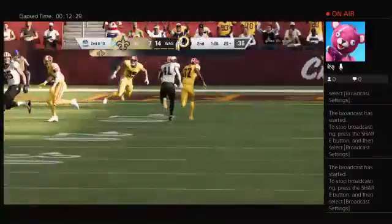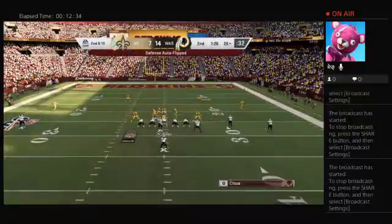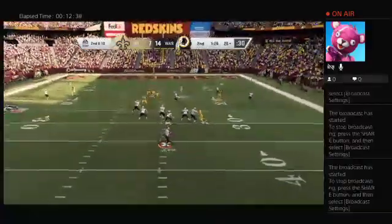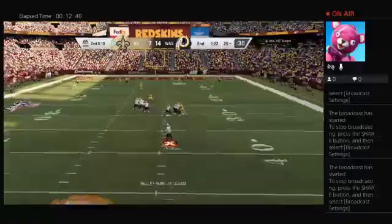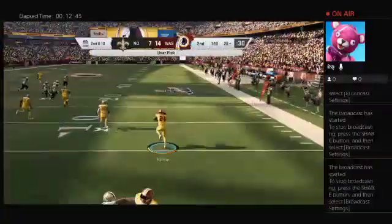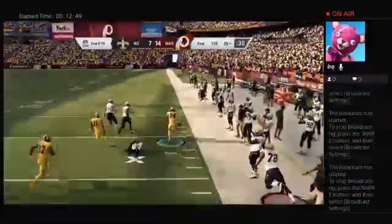Brings up second down. The positioning here is key. As a defensive back, you're taught 99% of the time, make a play on the football. But in this case, making a play on the man was all the difference. That's what forced the incompletion. Into heavy traffic, and it's intercepted. Picked up by the all-pro corner, Josh Norman.